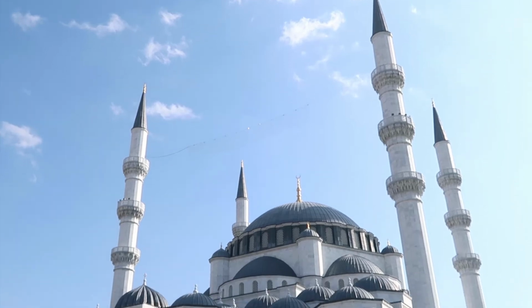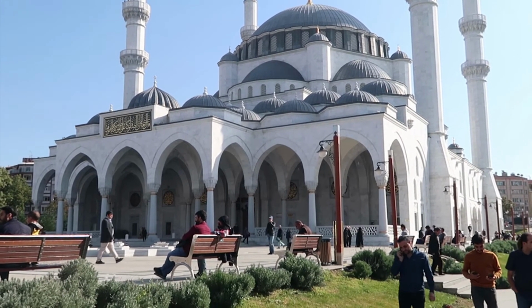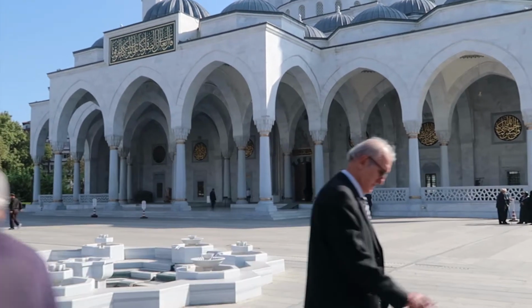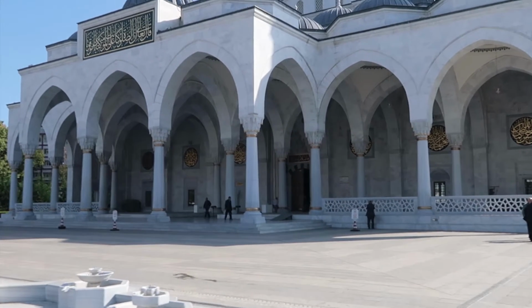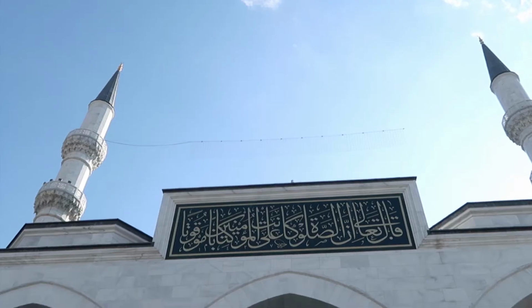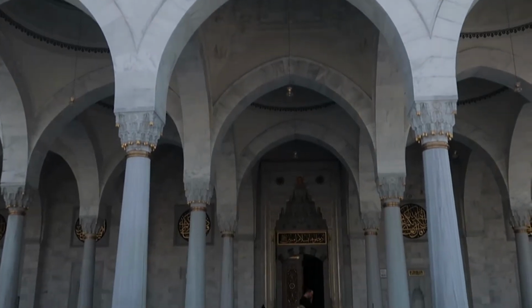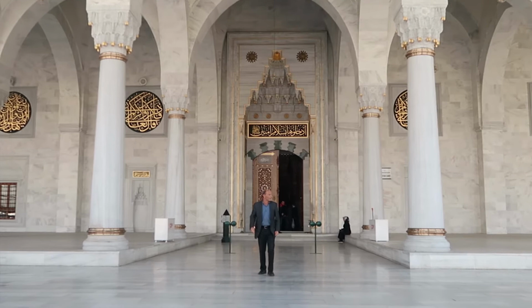As you can see, there is a big mosque in the city of Ankara. Let's just walk around and check this beautiful mosque. There is some Arabic writing on the wall of the mosque. Let's go and check out this beautiful mosque.